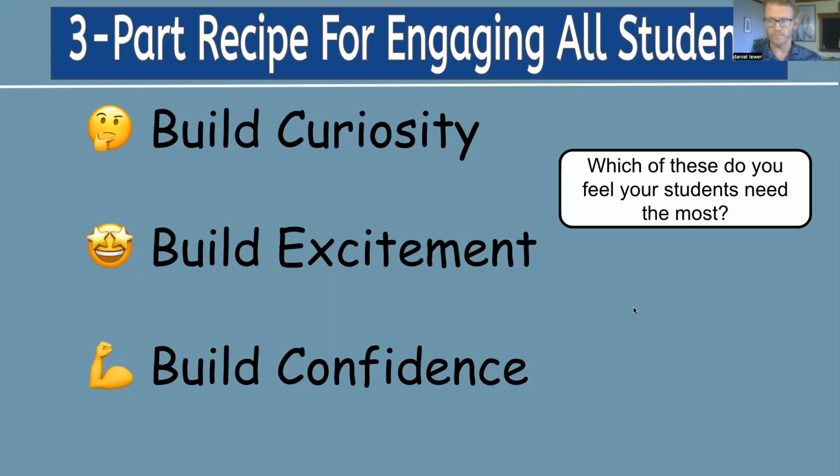And I want you to be thinking and reflecting: which of these do your students lack the most? Which one of these, if you worked to stoke that fire of curiosity, excitement, or confidence, would pay off the most? So, building curiosity. How do we get kids to start asking more questions? How do we get kids to want to learn for learning's sake?